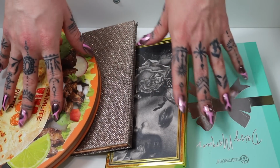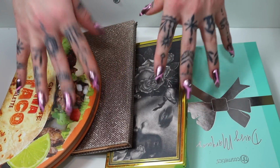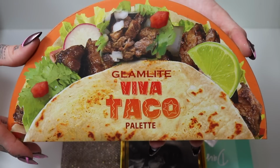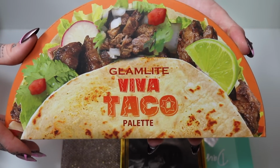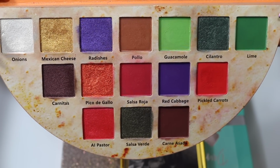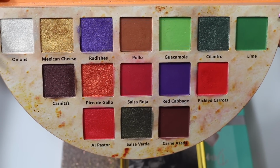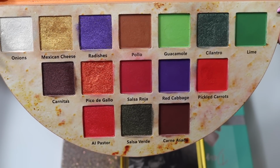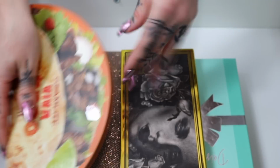I love them. I can no longer use them, and I just kept them because I just wanted the memories of them. So let's just do a quick peek at them just to reminisce. I had the Glamlight Viva Taco palette. This was my first ever eyeshadow palette by Glamlight, and I just fell in love with the quality of the shadows. So good, so pigmented. Just such a great first eyeshadow palette to try out by them.